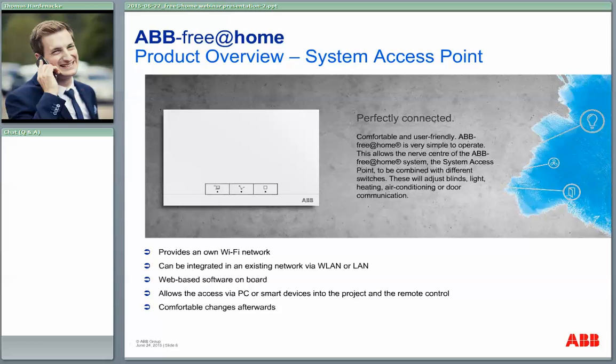The most important product we have in the product range of Free at Home is the so-called system access point. Everything you need to set up the system is in this system access point. It provides a web server which you use to set up the system. That means you don't need to install the software on your laptop, and you don't need to buy anything else. It provides its own Wi-Fi.